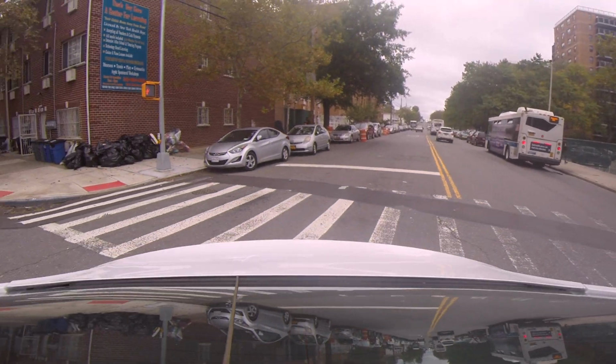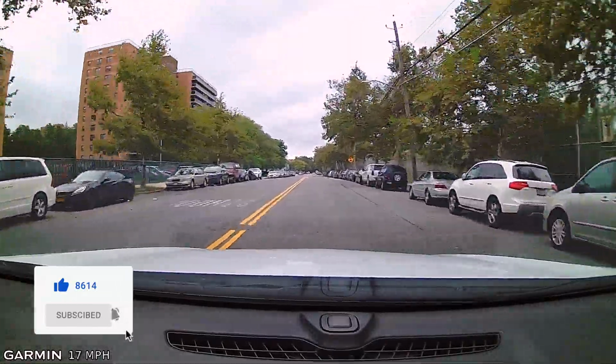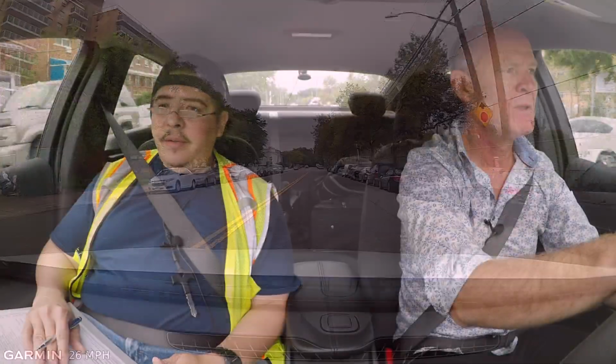Exactly. You might have the right of way, but and you know, driving in the city, you and I talked about this before. Yes. Sometimes you got to be a little aggressive, but at other times you got to give it up too. Yeah.